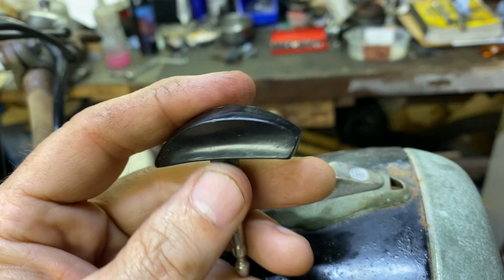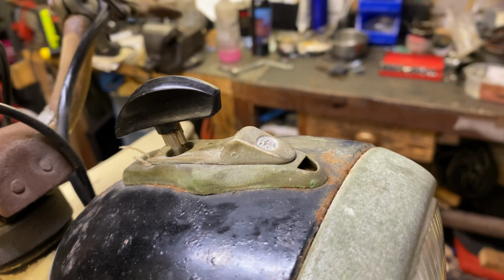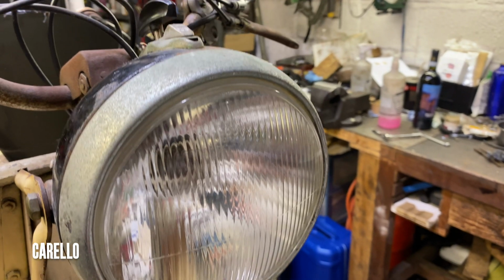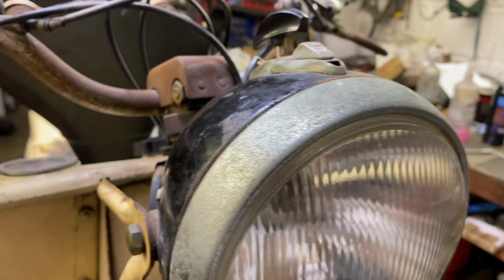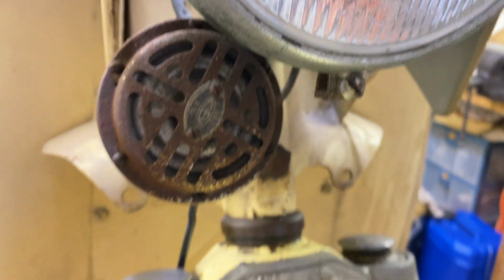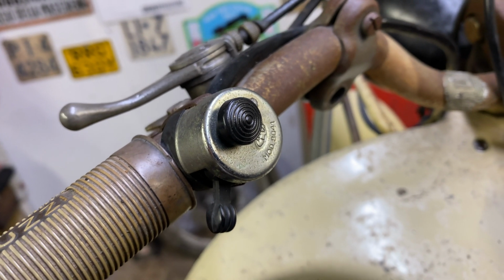From what I've seen so far, this is a CEV, or CEV as they say in Italy, system on this Galletto. On these kinds of bikes from the 40s and 50s in Italy, you often find the electrical systems were made either by Aprilia or by CEV, or by Carello as well, which is another name of a company that used to make a lot of electrical bits and pieces for these bikes. In fact, over there in the corner, I've got a 1950s Gilera, and that has a Carello headlamp and a Carello electrical system. So this is CEV, as you can see by the horn. And I think the switchgear, if I remember rightly, is also CEV. On my Guzzi Lodola, it's Aprilia.